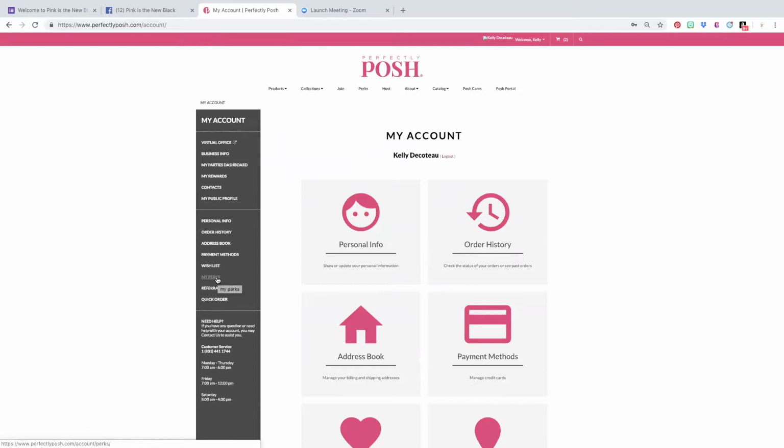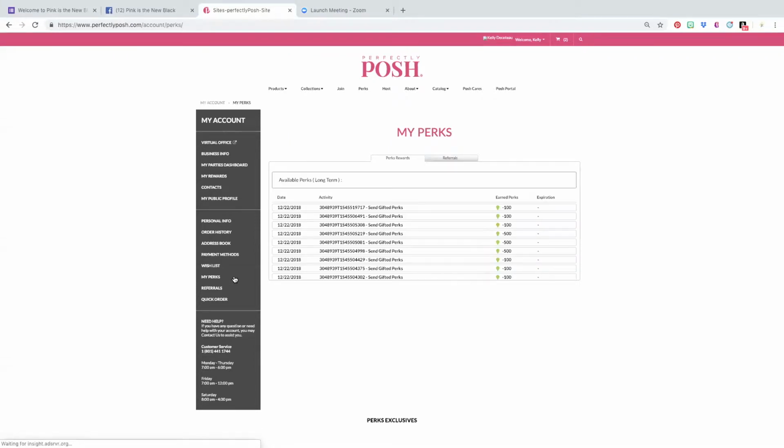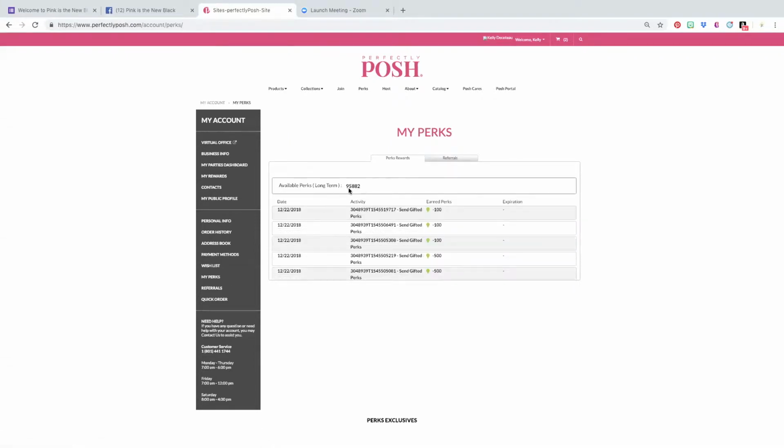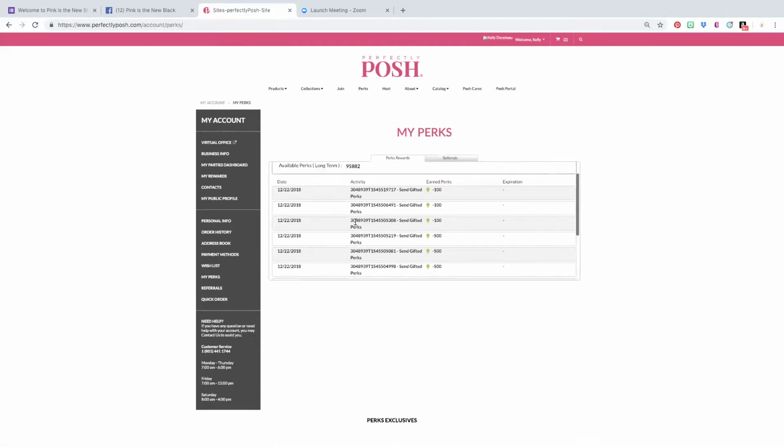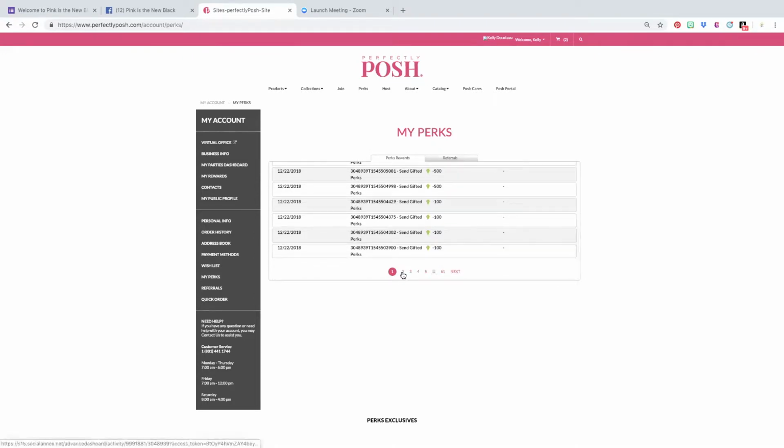If you just want to view your perks account and see how many you have and what you've earned them for, you click my perks and it will tell you exactly how many you have right here. Now, to read that number in dollar amounts, you just put a decimal point in, 2 spaces from the right. So I have $958.82 worth of perks. Yes, that is correct. And I have just sent out a bunch of perks to people that are in my VIP group. So that's what that is.